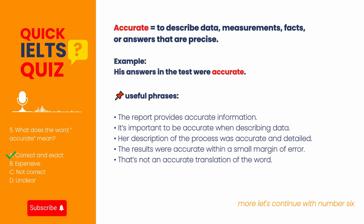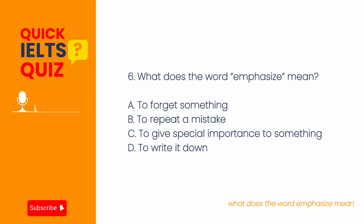Let's continue with number 6. What does the word emphasize mean? A. To forget something. B. To repeat a mistake. C. To give special importance to something. D. To write it down. You have 5 seconds to think.